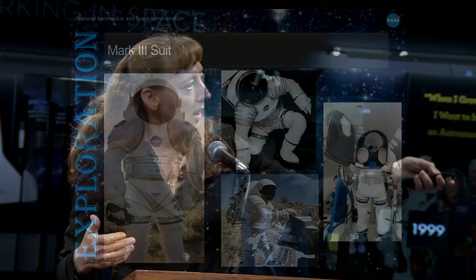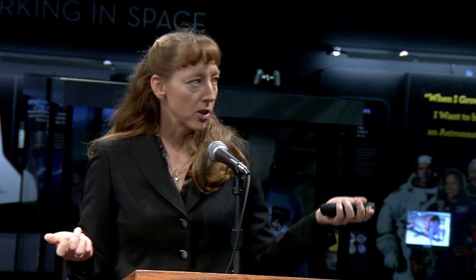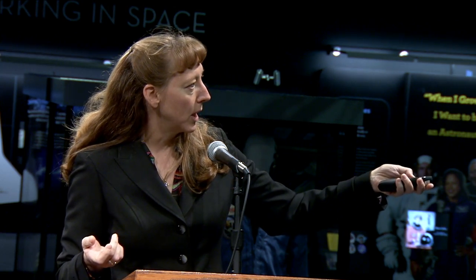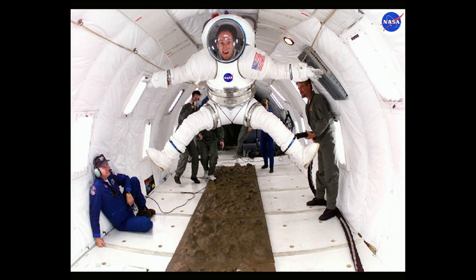This is a different kind of suit here. It's a rear entry suit. The Russian Orlan suit is also a rear entry suit, and there are several advantages to mobility for having a rear entry suit. Here are some more pictures. This subject is putting out a geophone. A geophone is something geologists use to set out a string of them, and then they can pound the ground, like in Jurassic Park, and they can see the subsurface structure of the Earth.